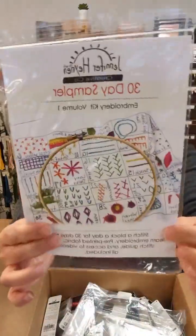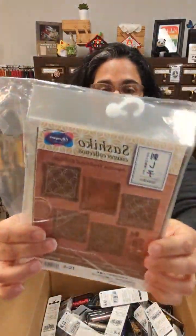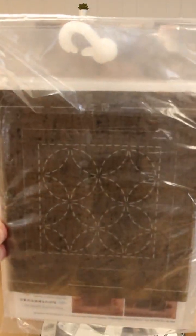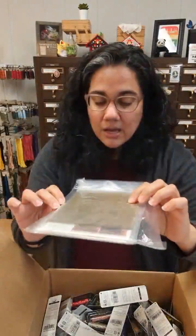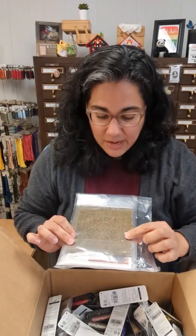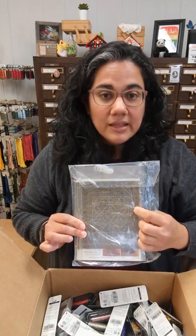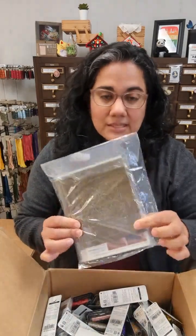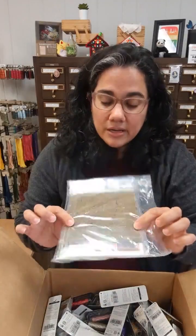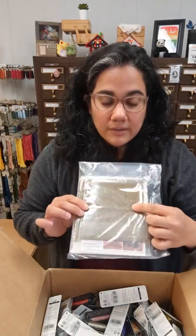We've got some of the Jennifer Jangles 30-day sampler kits. We have some of the Kofutsumugi Sashiko coaster kits in the mustard color, which is really, really popular. Kofutsumugi, you're going to be seeing a lot of this year. Olympus is coming out with several different new samplers that use this fabric. What Kofutsumugi is, back in traditional times, it was actually a silk fabric that was made in Japan that used a different color in the weft.